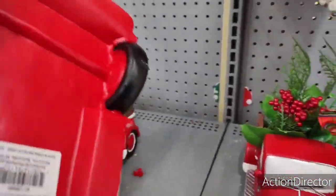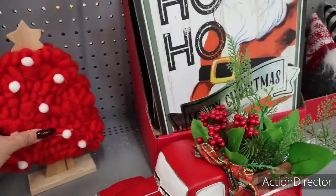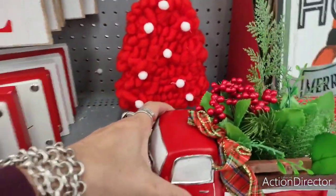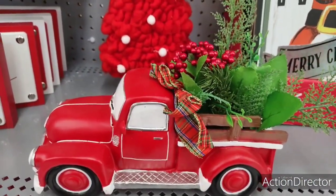All right, coming up, we have the red truck. This is going to be $14.88. That's kind of a little bit pricey. I don't know. It's cute though. I like it. Of course, I like the red truck, so there you go.